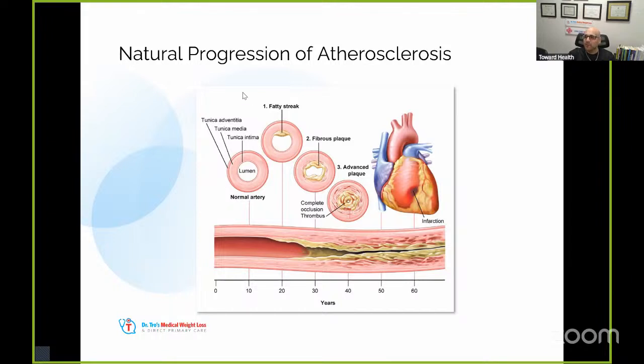So what is the natural progression of atherosclerosis? Again, this is the end stage. This is a heart attack. This is damage to the heart, the muscle tissue of the heart. So this is important to know. This is what we're trying to prevent.